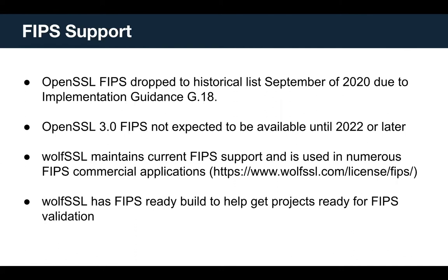The FIPS certified code with wolfSSL is used in many existing projects, and a full list of our supported OEMs can be found on the NIST site or up on the wolfSSL website. There are multiple Linux projects listed there that have been done. The list even includes OSs such as Android and FreeRTOS. In addition to maintaining FIPS support, wolfSSL has a FIPS Ready build that helps with getting projects ready for FIPS validation. This FIPS Ready build lets users run a code base very similar, if not the same, as what would be put through the labs for certification.